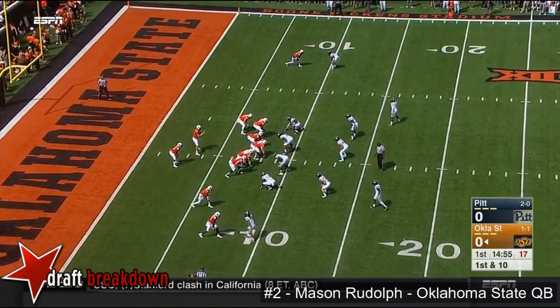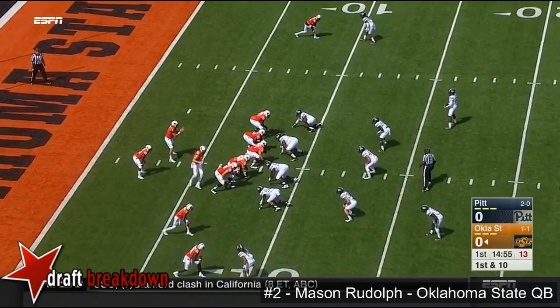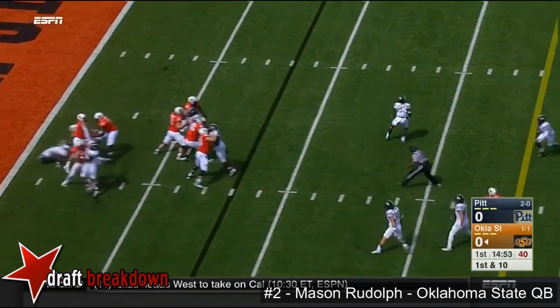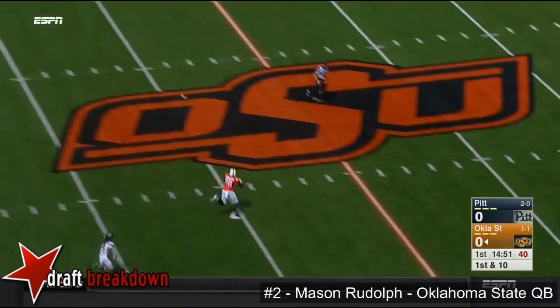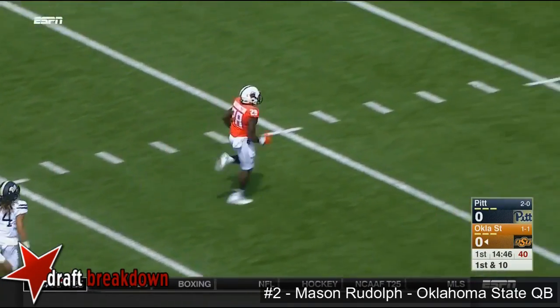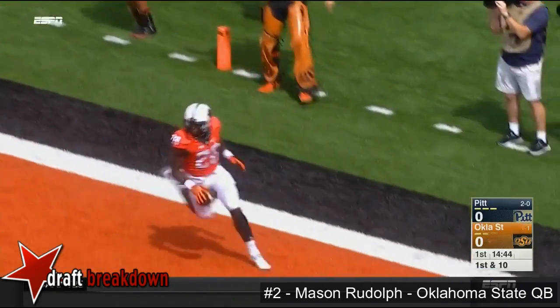Chris Carson has been dealing with a hand injury, the typical starter, and he is out on this first series. Rudolph to throw on first down, wants the long ball and has it. James Washington, a huge hit on the first play, and what a bounce back for the Cowboys.